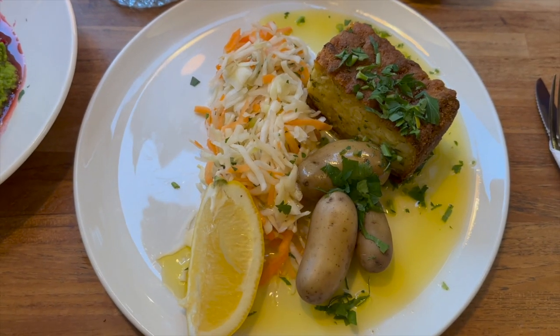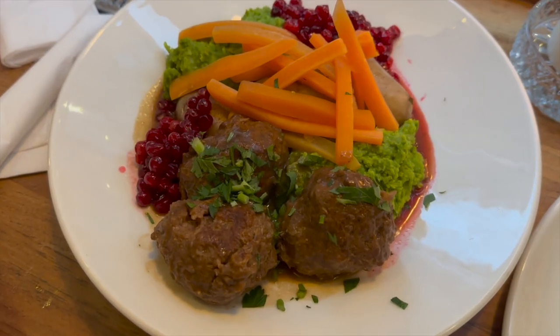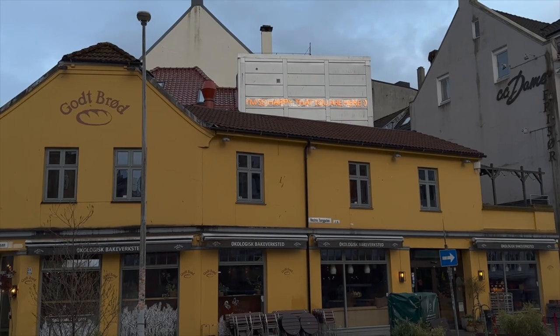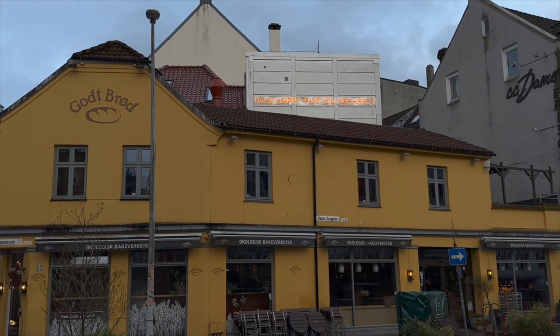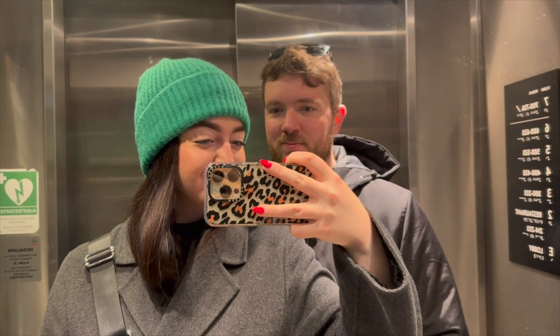I had fish pie for dinner, a lot of butter sauce, some potatoes and some slaw, and then himself had meatballs with the berries again, mushy peas, carrots. Very wholesome, very, very good food. Would totally recommend. And that was the end of our first night, as we were up very early the next morning to head to the Norwegian Fjords.